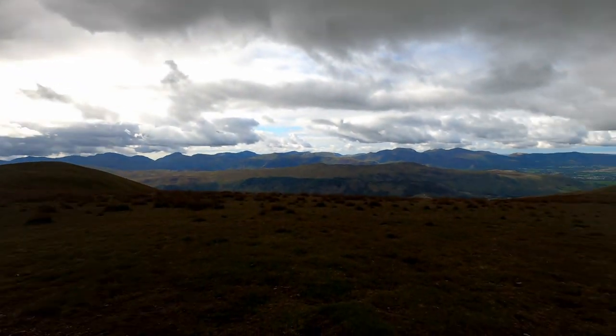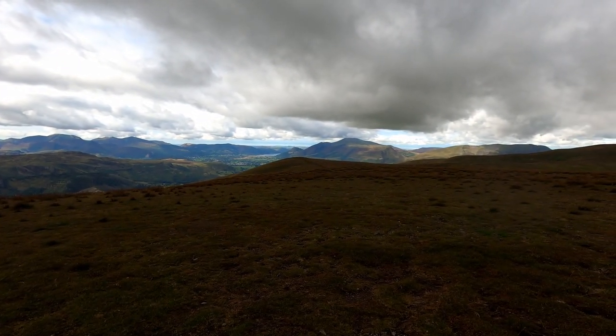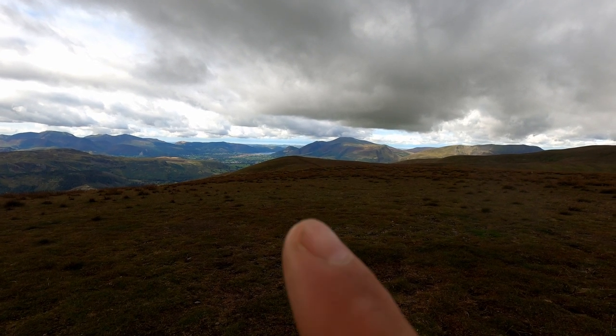Getting a little bit chilly up here now, Stybarrow Dodd. Hardly a breath of wind, but it's just starting to push in now. Getting a little bit chilly. This is where Tash is gone at the moment. This one on the corner. Pretty much centre shot there, the one that you can see in the foreground.